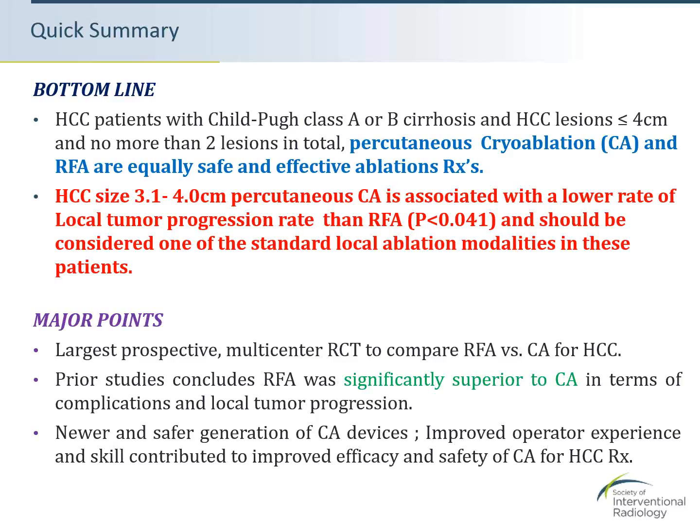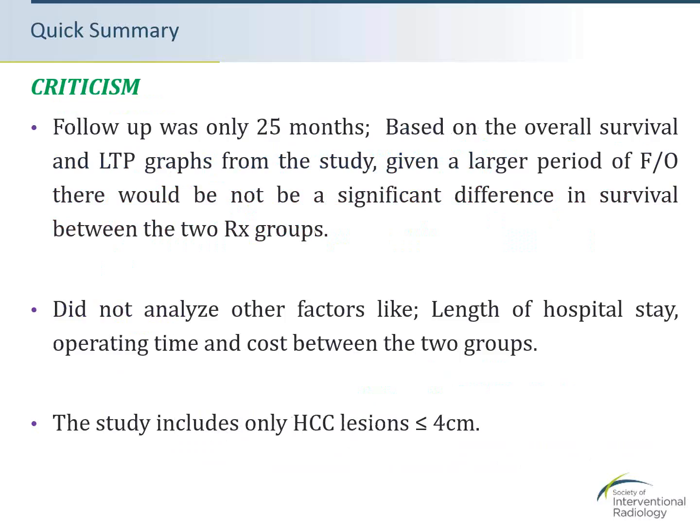So, as I said earlier, prior studies in the literature say RFA was significantly superior to cryo in terms of complications and local tumor progression. But these authors try to support their findings, saying that the reason these are equally efficacious is the newer cryo probes that came into the market, a safer generation, and also improved operator experience and skill, which contributed to improved efficacy and safety of cryo for HCC.